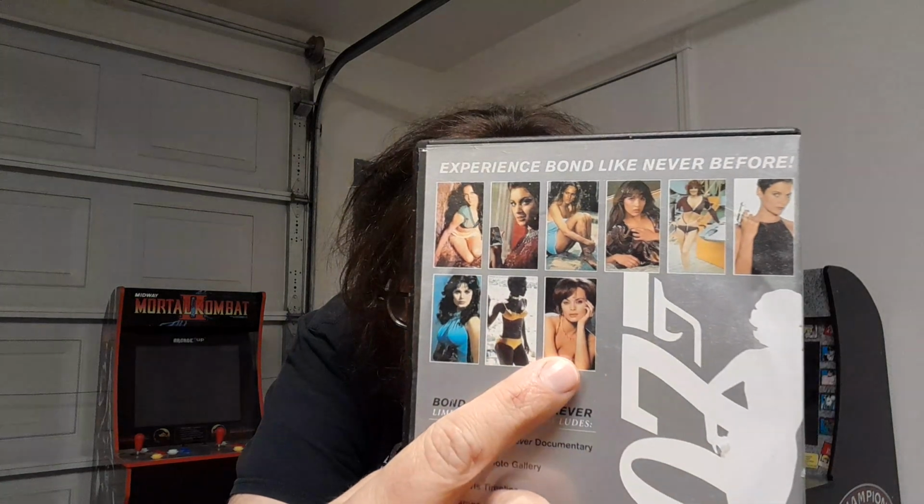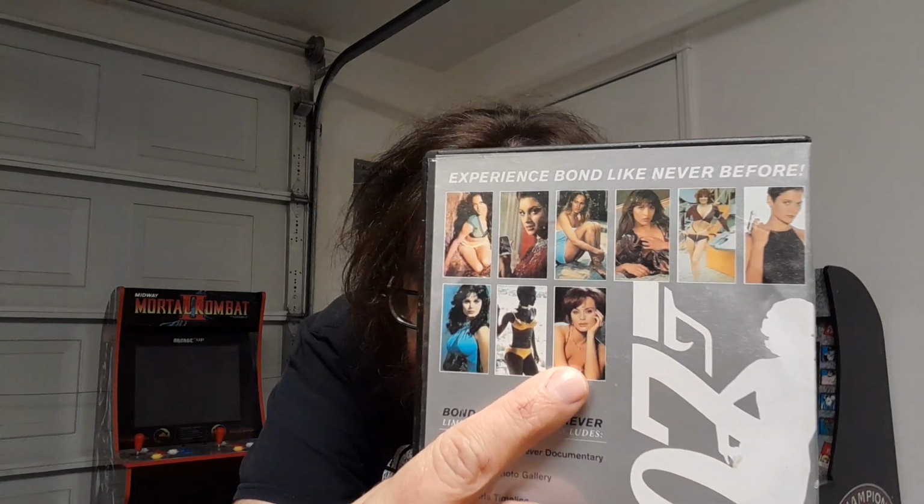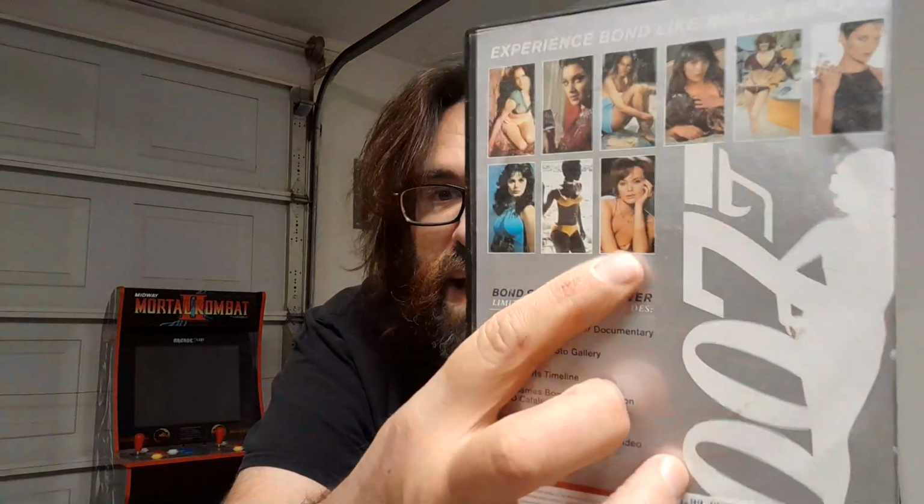And here's old Natasha from GoldenEye. Yeah, hottie. I've never really seen her in any other movies than this.